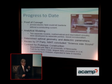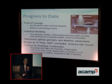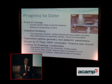So at this point, we said, okay, we've done all this work. We want it endorsed. We went to NINT and paid them to do a report. Dr. Hebert did a 60-page report. Bottom line is the conclusion was that the assumptions appeared valid. They felt the science was good, and the bottom line, it should work.